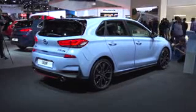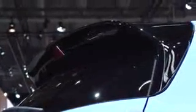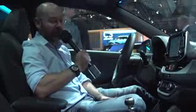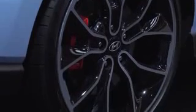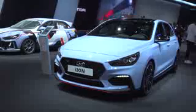So they've hired Albert Biermann, who used to head up BMW's M division, and he's now in charge of cars like the Kia Stinger and this, the i30N. It's a 271 horsepower hot hatchback, apparently very good to drive, so that Hyundai assures us, and it goes on sale pretty soon, priced at about 25 grand, which is about the same as the Ford Focus ST. It should undercut the Golf GTI by a little.